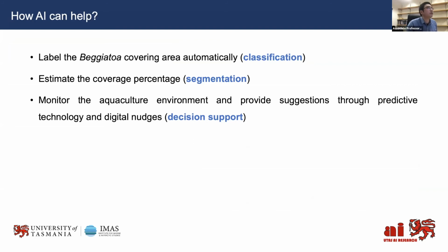What we want to achieve is to use AI or machine learning technology which can label the regions with all the bacteria covering area automatically. And we also want to estimate the coverage percentage of the bacteria covered area automatically. Furthermore, in the next step, we also want to use AI to help the domain people make a decision. So it's something like decision support.